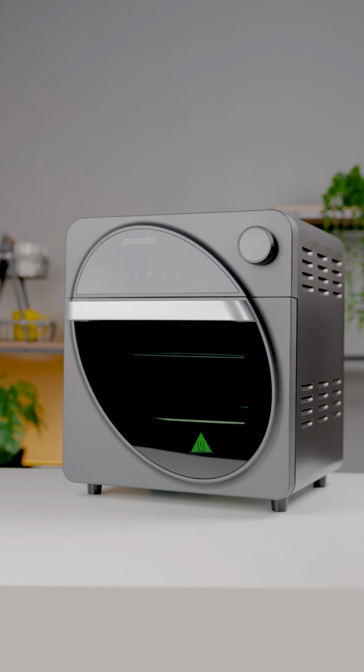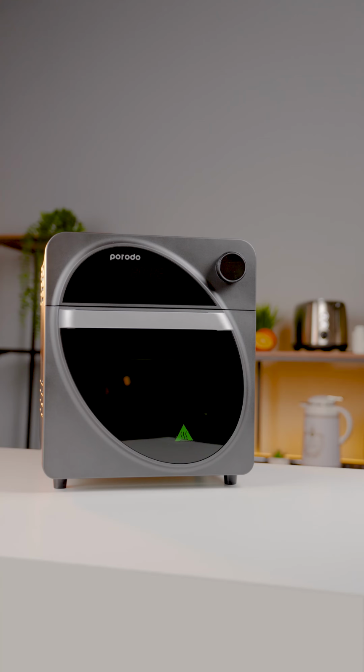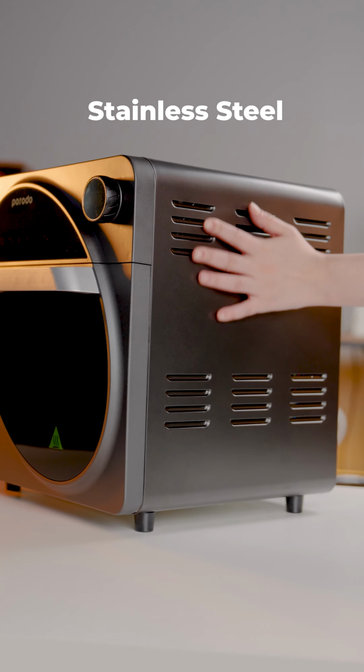Air fryer and oven, a new product from Porodo. With its distinct feature and superior performance, this device helps you enjoy cooking your favorite meal even more. It's constructed from stainless steel.